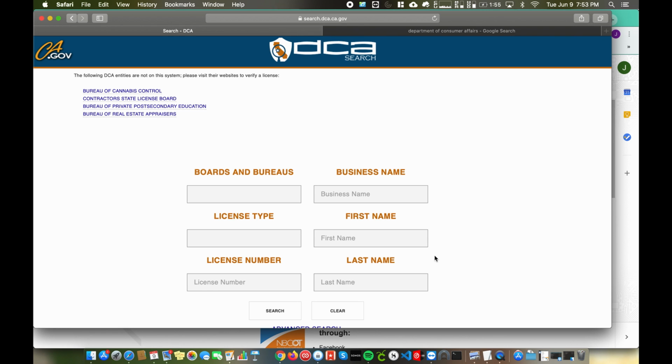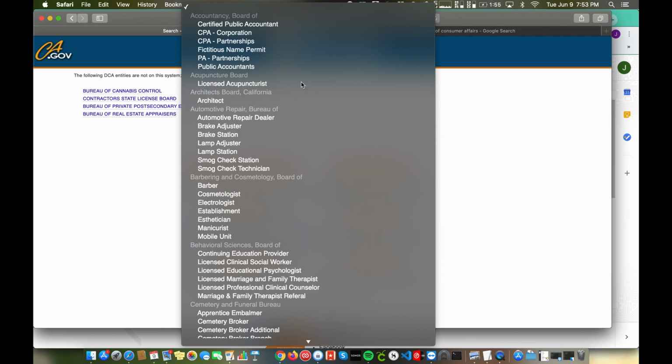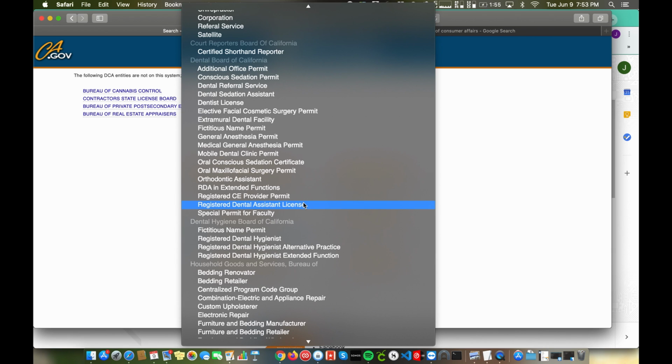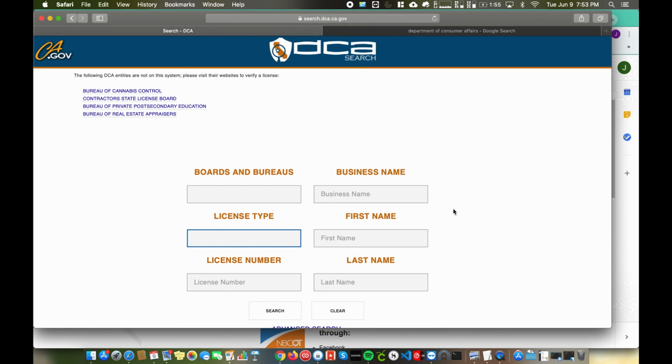But this is a really good resource to look up basically any license. If you're looking for a CPA, for example, or a doctor or anything that's listed under here, you can do some pretty good research. A lot of people claim that they're licensed, but this is a good way to find out whether or not they're active too, or whether or not they're suspended. And this will show you if they have any red flags, and it'll alert you so that you know that who you're seeing is who they claim they are, and whether or not they're active and keeping up with their licensing requirements.